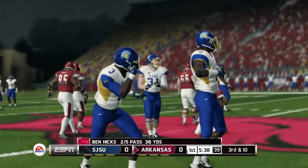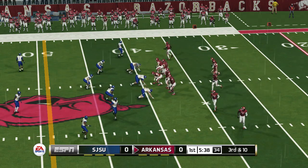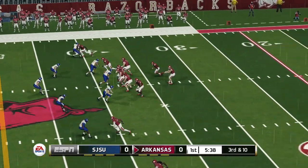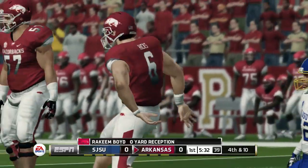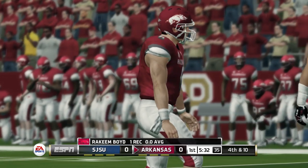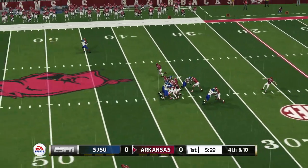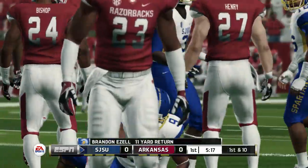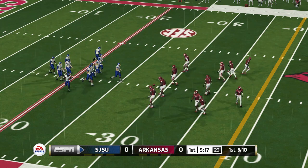Just throws this one away. He's got it with room to run. Out of bounds around the 39-yard line. That'll make it fourth and 10. Ezell, the return man. He makes it to the 28-yard line. Every drive's important in a tie game. I look for both sides to come out with some urgency.